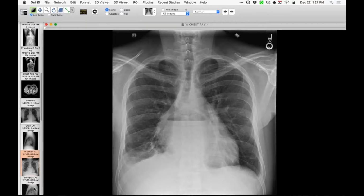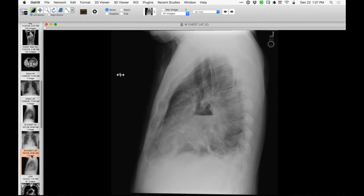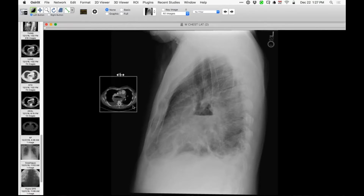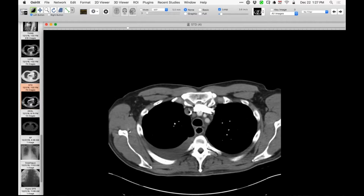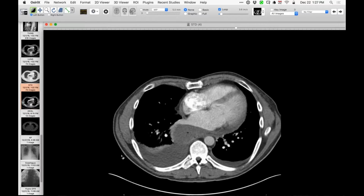Nasty. So there you see the fluid level now going all the way across that thing, as you can see there. So now it's got a long fluid level in it. Here's the CT on the same day, on 12/1. And it looks just as you might expect. Now there's a fluid level and there's lots of air in it. It goes all the way across. Effusion is bigger, not good at all.